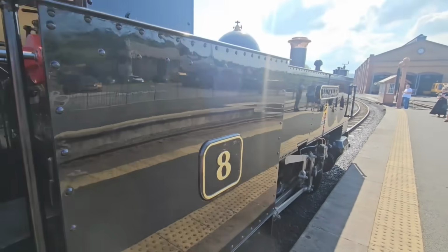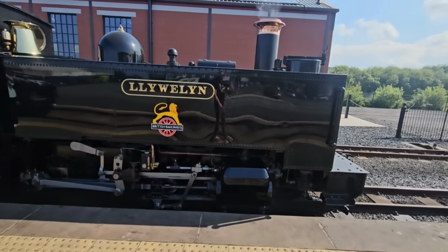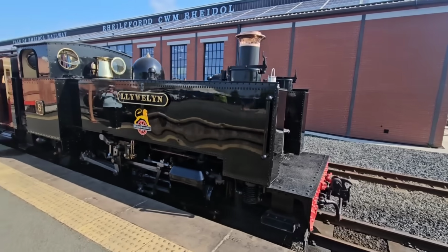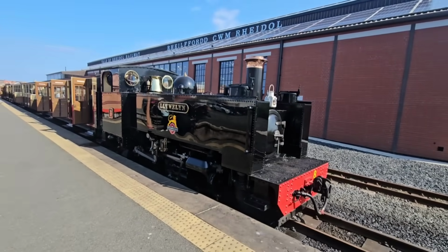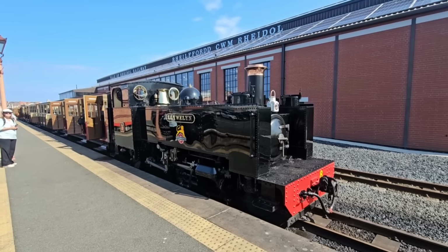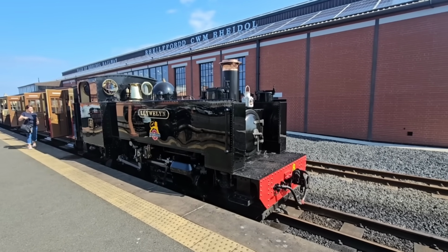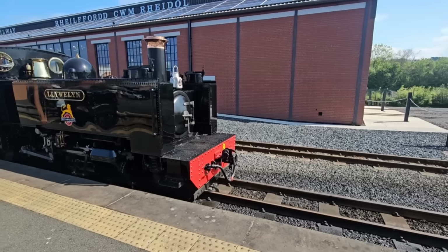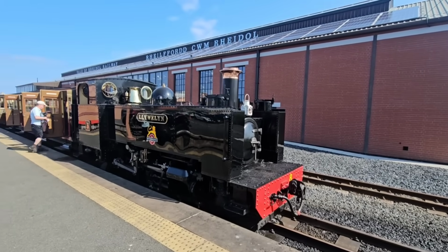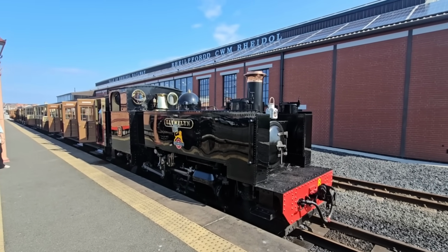There's a lot of climbing to do as it climbs all the way up to Devil's Bridge. So do go back and watch that older video of us taking a footplate ride, because that was an amazing day. And a reminder that quite a lot of the crew are actually quite young, and they are fully paid. Anyone who works on the line or on the locomotives is paid here at Vale of Rheidol, and they do apprenticeships and stuff as well, so it's an amazing place.